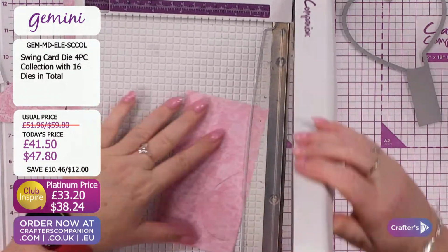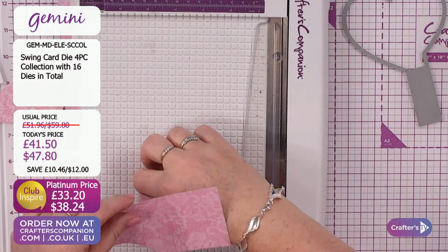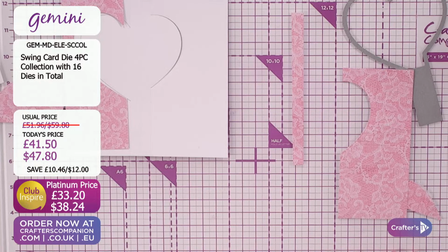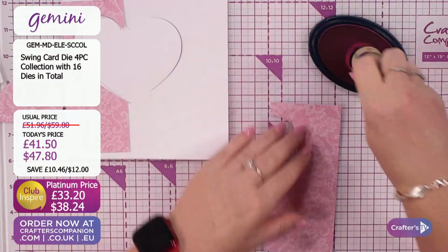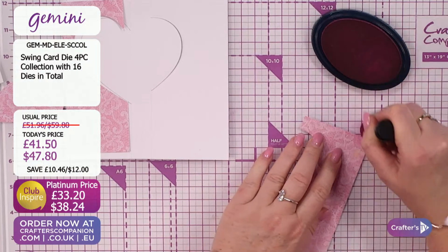And we're just going to trim down that edge there, just to trim that away, and then take that piece, and that will give me my perfect matte layer. And then I also want to ink the edges. I always like to try and ink the edges because it'll bring your eye into the centre. We're just going to use our fuchsia to go round that edge.